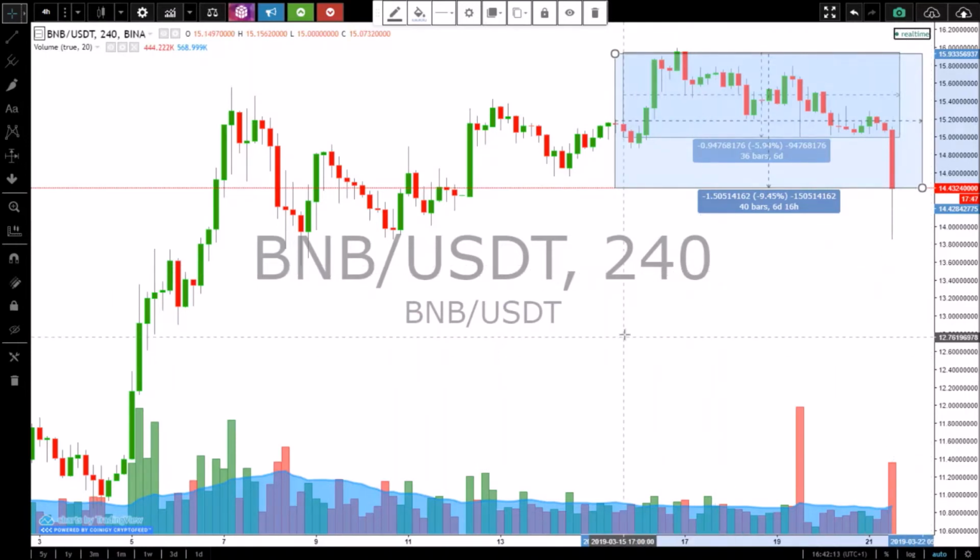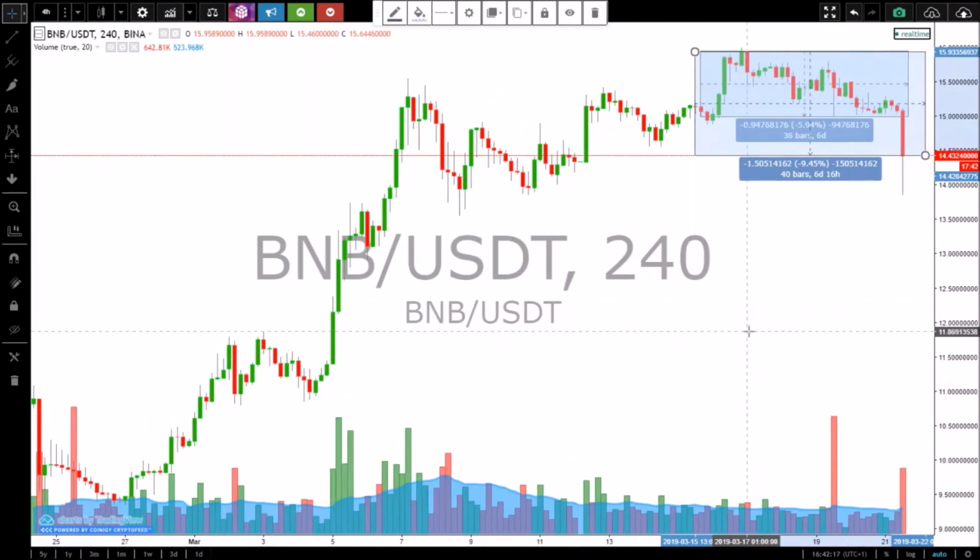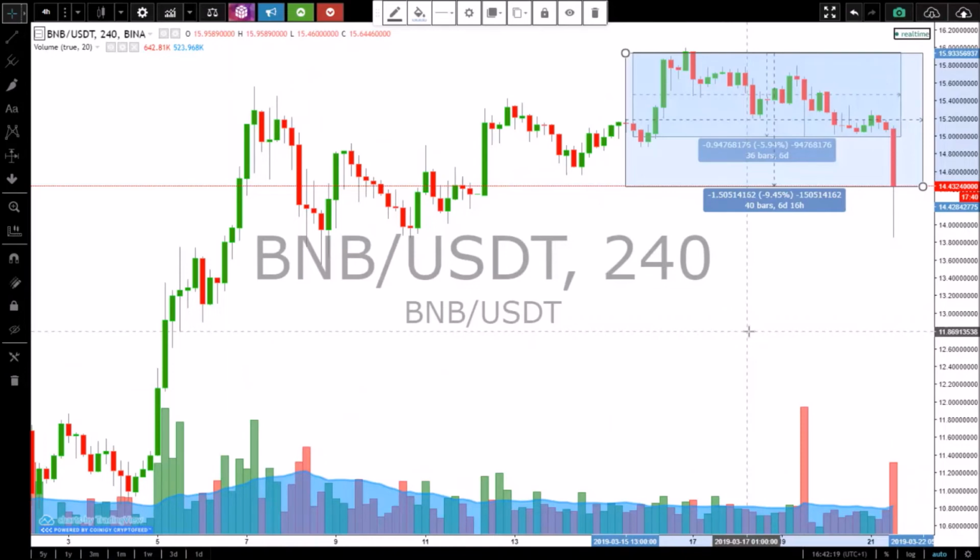But if you invested long term, or invested 2 or 3 months ago, this is definitely nothing to worry about. You can just be safe. Binance will release other good projects and other good stuff soon. So there is space to grow again for BNB right now.